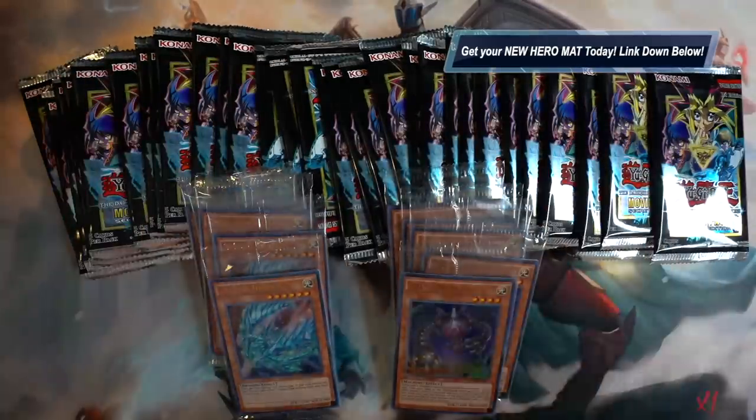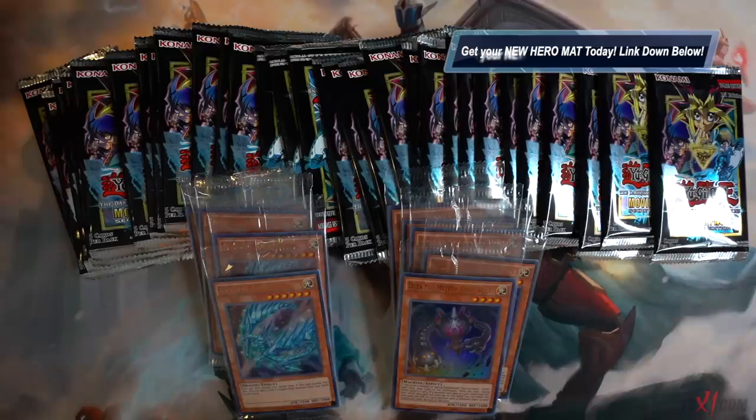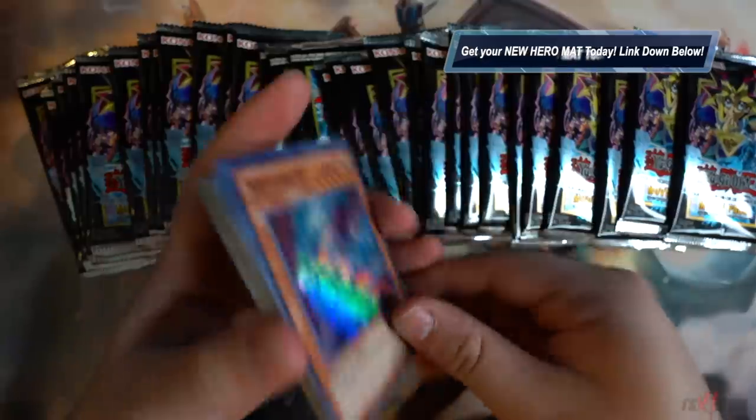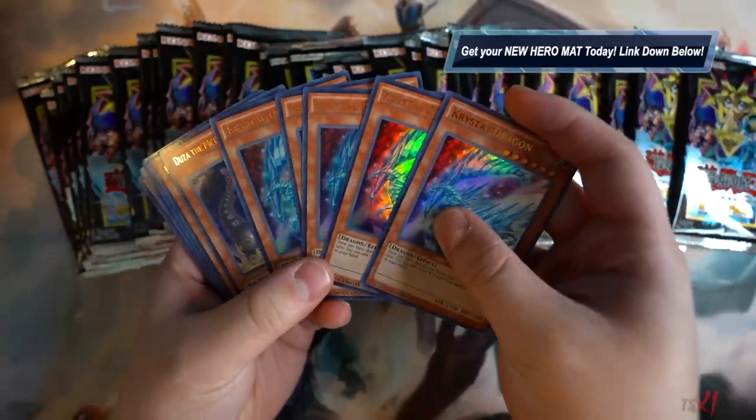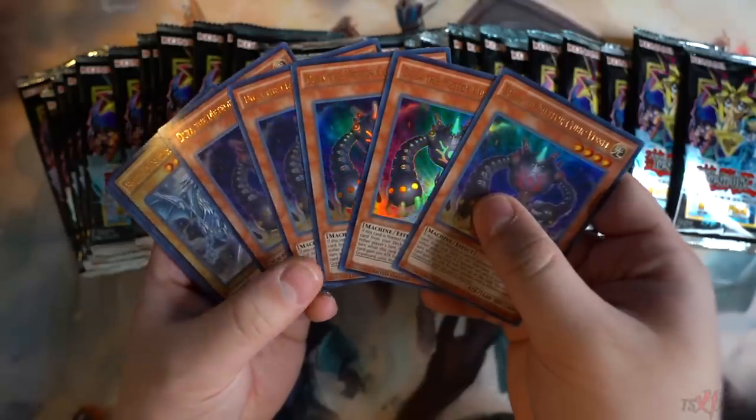Here it is, 30 packs of the brand new Dark Side of Dimensions Movie Pack Secret Rare Edition. All right, guys, here are all the promos that we got out of this special edition. So we got, of course, 5 Crystal Dragon. Nice. We also got 5 of Duza, the Meteor Cubic.